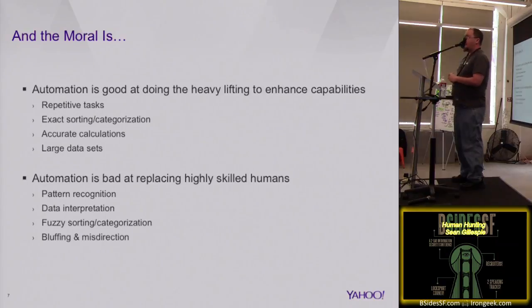Automation is bad at replacing highly skilled humans. Humans are very good at pattern recognition. We're very good at making sense of data. When data comes to us, we can actually build a story out of what happened and why it happened and how these data points relate to each other much better than machines usually can. We're also very good at changing how we're categorizing data on the fly. So if you're pulling marbles out of a bag and you start sorting them by color, and then you pull out a cube, you can decide, wait, I'm no longer sorting by color, I'm sorting by shape, and you start sorting by shape instead. And so it's very easy for humans to quickly shift how we're viewing data.